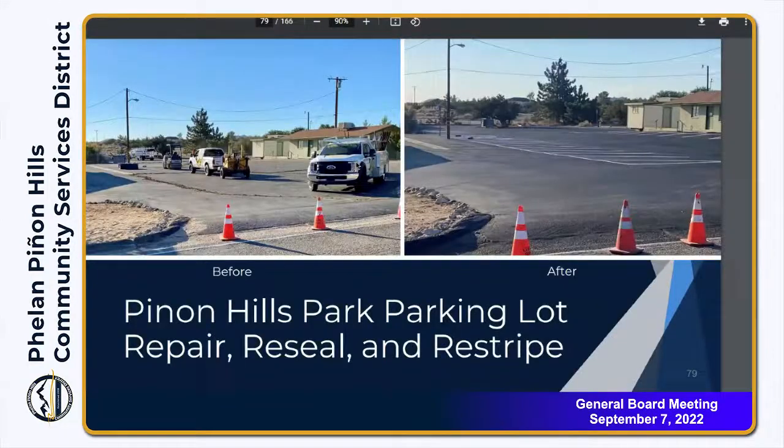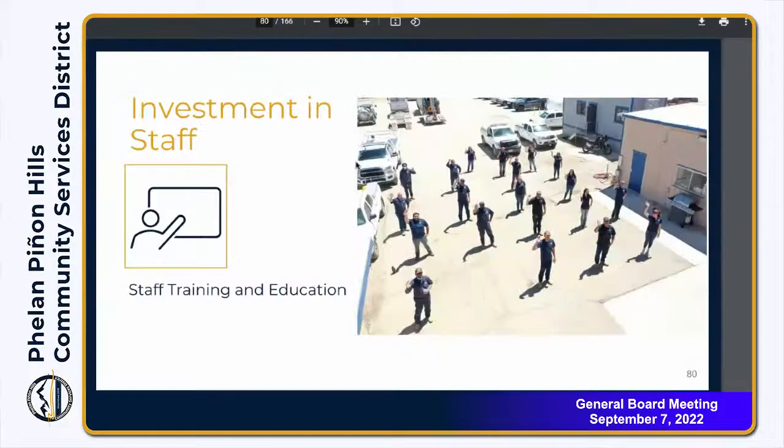So the Pinion Hills parking lot repair, reseal, and restriping, that was done not too long ago. If you've been out there, we tend to see like 2 to 3 years of this before you start to see some wear on it. So we have a before and after pic of that. Next slide. All right, I can take it from here, George.